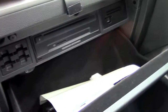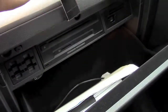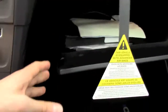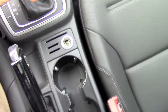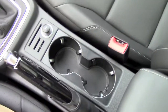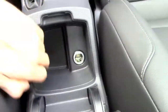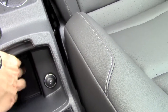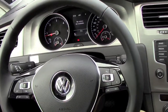Now we are moving to the glove compartment with SD card inputs and your CD on the top. And it is padded as on premium vehicles. It is also lockable. 12-volt power outlet here in the middle. Additional 12-volt power outlet with little middle console storage, and it is rubber padded on the bottom. That's it for the frontal part of the interior.